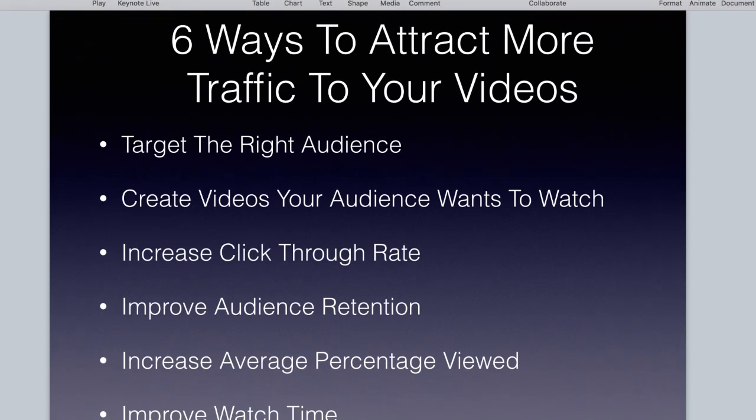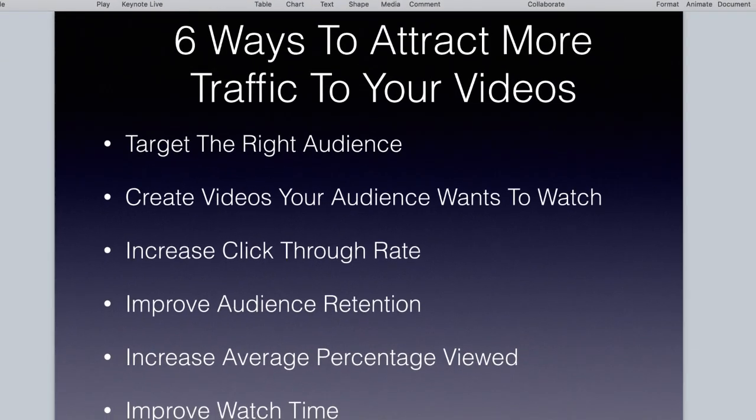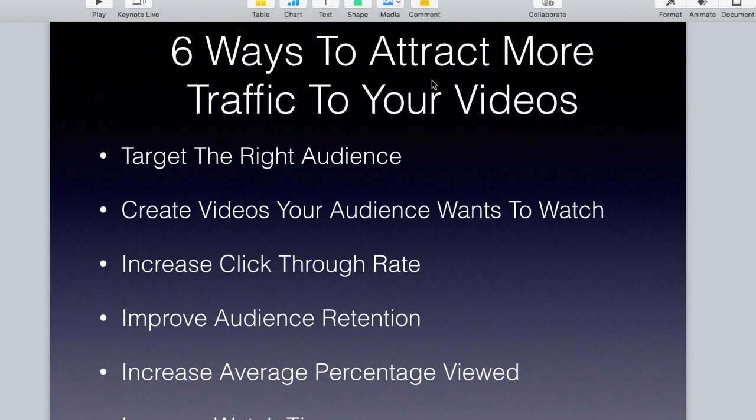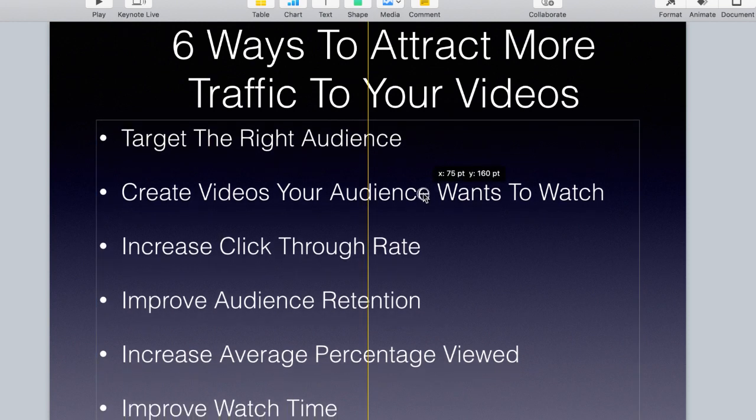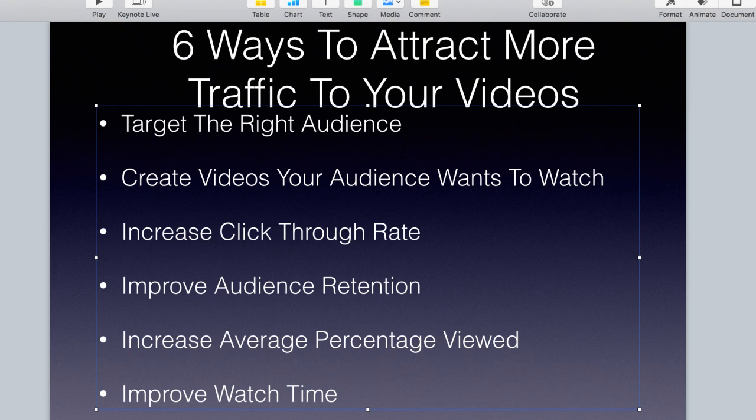I have to move this last one up. Anyway, the last one is the watch time. So I talked about that a little earlier. You need to move that up a bit so you can see that watch time. So we've got the right audience, create videos your audience wants to watch, click-through rate, audience retention, average percentage viewed, and the last one is improve the watch time.